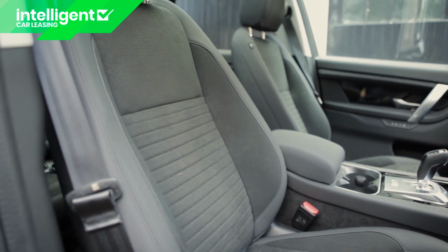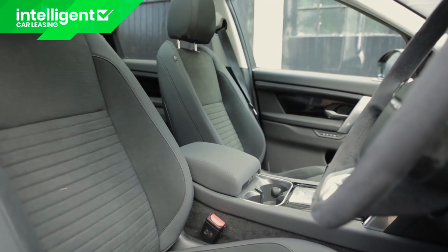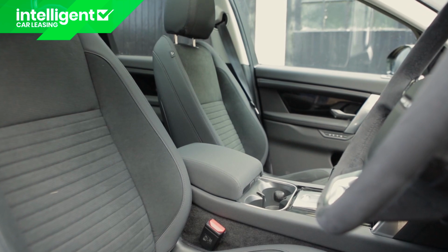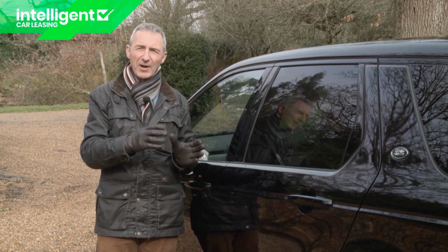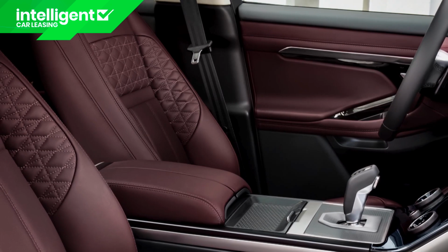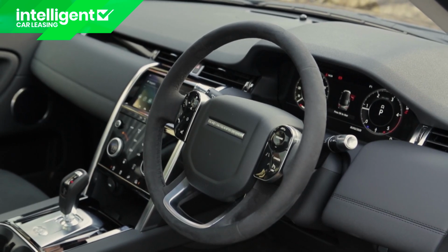Depending on the spec that you've chosen, those can be upgraded with 12 or 14-way powered adjustment, plus the chairs can be specified with cooling and massaging functions too. As mentioned earlier, nearly all models get leather upholstery, but you can upgrade that to softer perforated Windsor leather. You could spend a bit of extra cash on the steering wheel too. You could get it heated, or you could trim it in suede cloth.